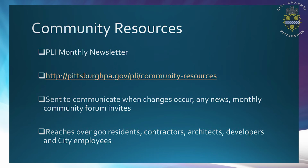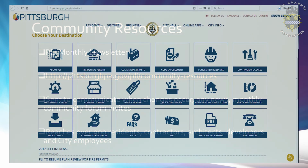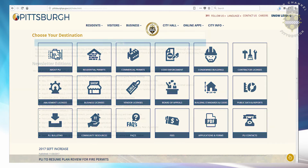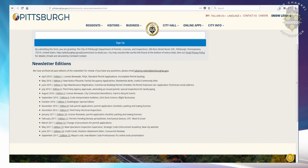Okay, so last is community resources. I send out a monthly newsletter. It's almost every month. If you've gotten the invite to this, you probably get the newsletter, but if you don't, you can sign up on our website. On the main page, you can click down here on the button Community Resources, and then Newsletter, and just sign up right there. And this is to communicate all the updates.